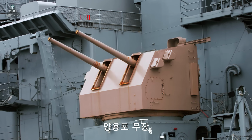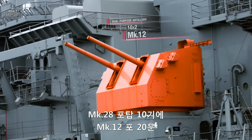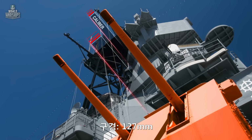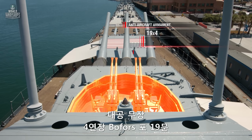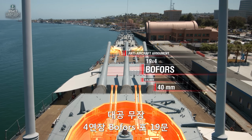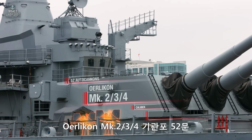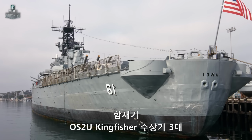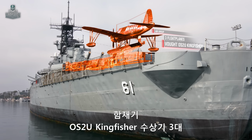Dual-purpose artillery, 20 Mark 12 guns in 10 coaxial Mark 28 turrets. Caliber, 127 millimeters. Anti-aircraft armament, 19 quadruple Bofors guns. 52 Oerlikon Mark 234 autocannons. Air group, 3 Vought OS-2U Kingfisher floatplanes.